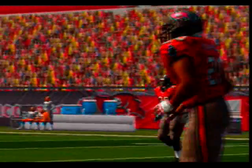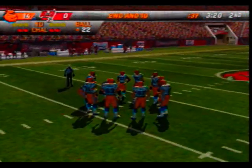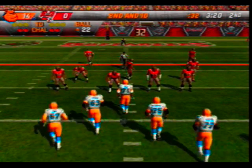Fakes the handoff. Throwing. Ooh, nearly picked off. Winslow was the intended receiver on that play. Ellis with the coverage. And this is the 11th play of this drive. 22-yard line.